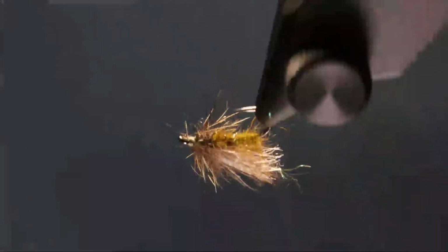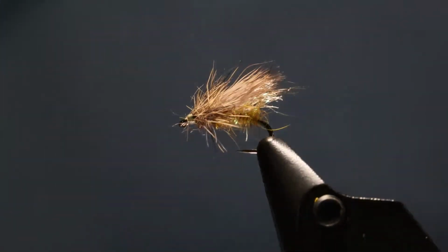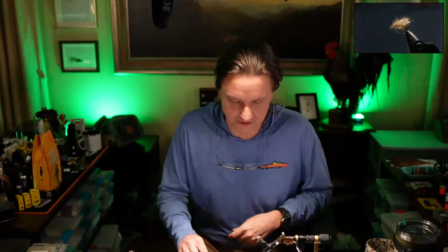So that's what we're going to do. We're going to tie this thing up in a few different variations. I know for me, we did this, I think, last winter, early spring, we tied some little small black winter stoneflies, little black caddises. I thought we'll probably tie this in a black variation. It'll be a good alternative as well.